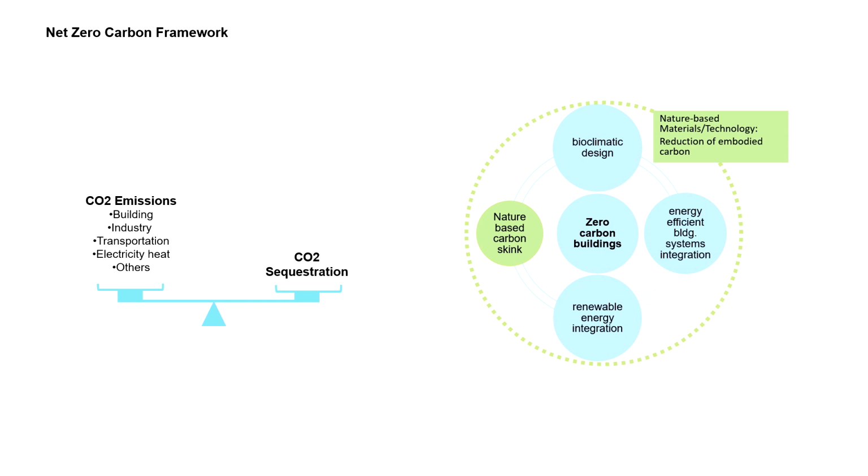So meeting net zero energy is not enough. We have to strive to be carbon neutral to offset the carbon footprint that humans create. So the last two things, using nature-based building materials and incorporating nature-based carbon sinks, are important pieces to meet the carbon neutral goal.